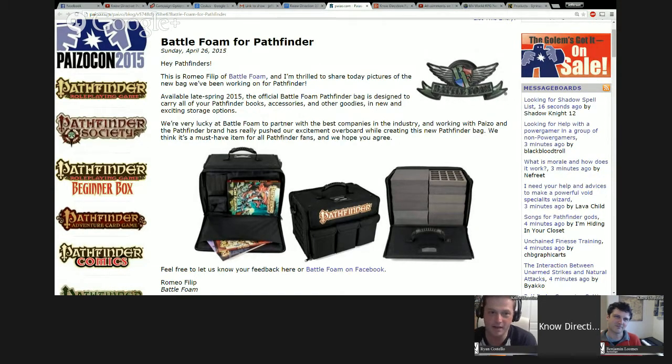Now, this is a mock-up. It's going to be available late spring, but this is the idea. This is what it's going to look like. It's got all this section for books, dice, whatnot, and a whole bunch of sections for miniatures. Right. Which is a cool thing. Battle Foam makes really good bags. A lot of my friends use their bags for Warhammer, War Machine, and all that jazz. And it looks like it's a cool bag.